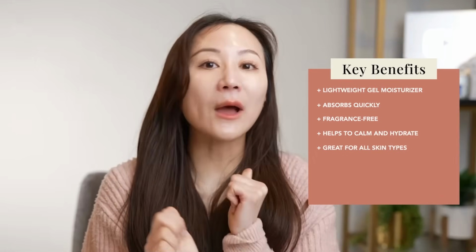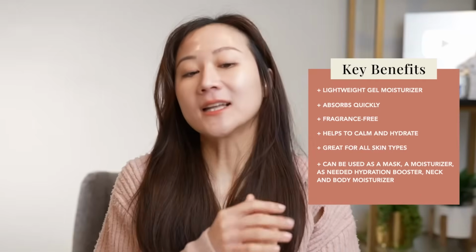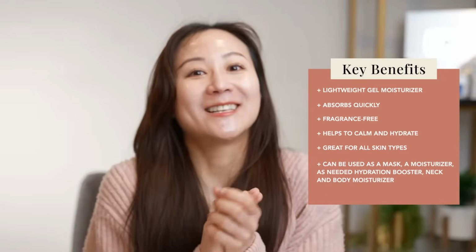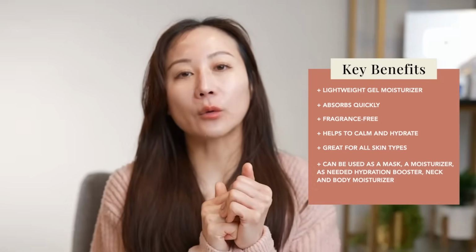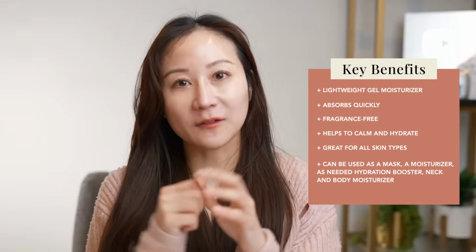If you're looking for something that's lightweight and layerable that won't pill under a sunscreen. You can actually use it as a mask, like put it on and then wash it off, though as a moisturizer is what most people would use it for, or just as a hydration booster. With the large jar, what I've done is even use it as a moisturizer on my neck, on my body, just to get through that product so it's not going to waste, especially since I've had it open for a long period of time and it's about to go bad.